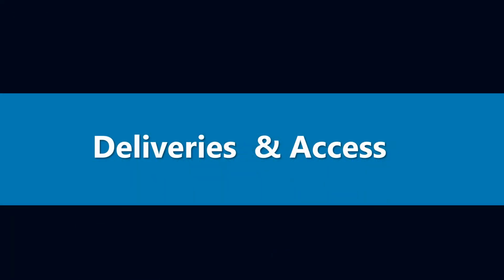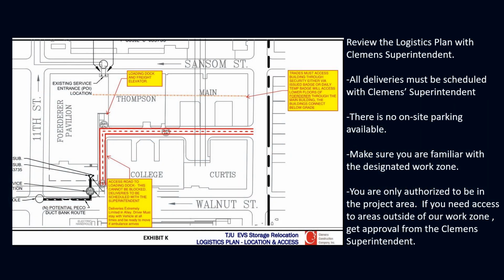Deliveries and access. It's your responsibility to review the logistics plan with your foreman and Clemens superintendent. This logistics plan and other documents are a part of your company's contract agreement. Please note, all deliveries must be scheduled with Clemens superintendent. There is no on-site parking available.